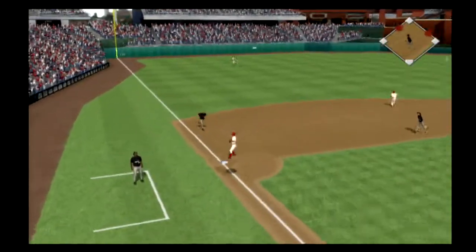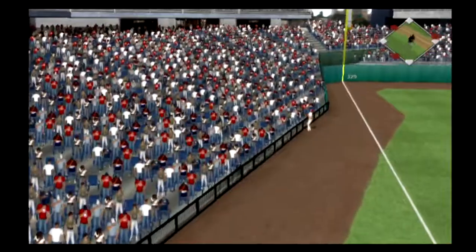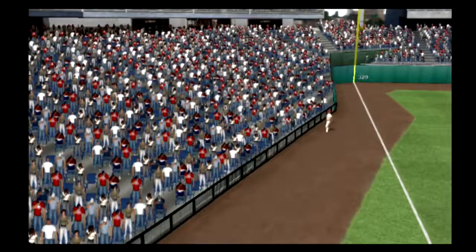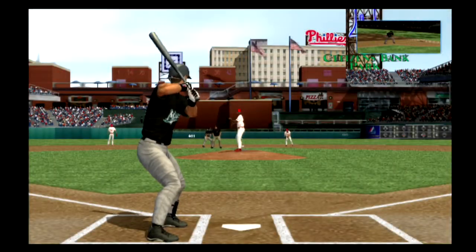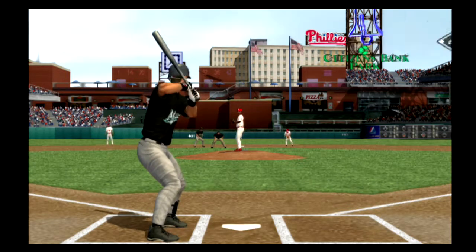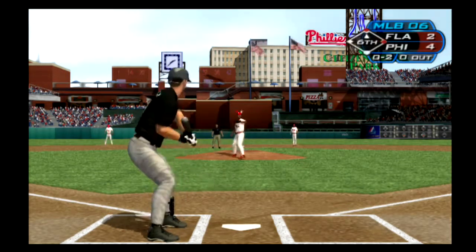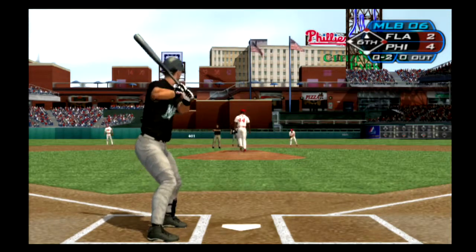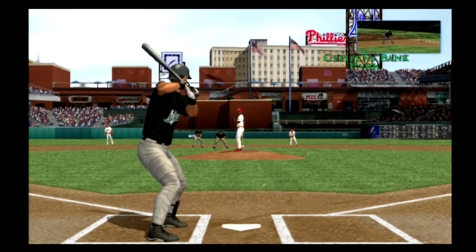Swing and a ball hit to the left side, and this is going to wind up a souvenir. Good change up there as he takes command 0-2. And down 0-2 at the plate, can't try to do too much here. Just try and shorten up that swing and go the other way if you have to.